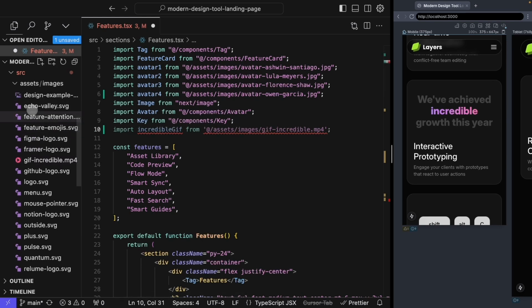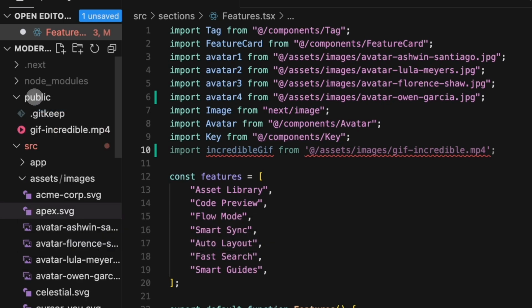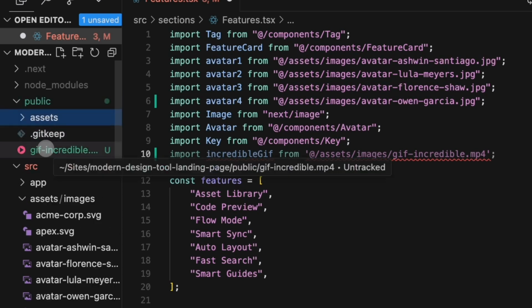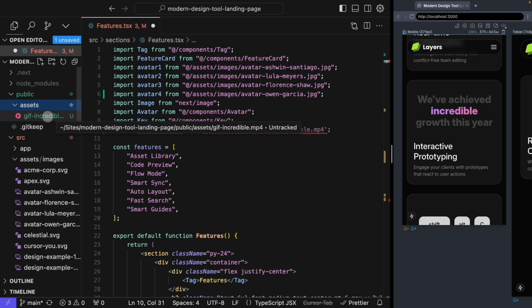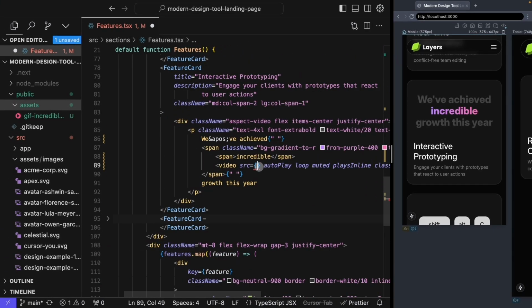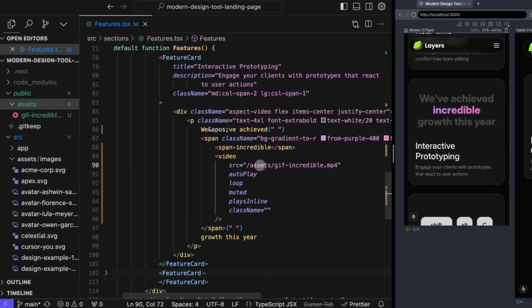So what I'm going to do is take this GIF incredible.mp4 and move it out of my source into public, and it's going to be inside of that. I'll go ahead and create an assets directory for it there as well. So I'm going to say new folder and create assets, and then I'm just going to move this right into there. And then we should have our GIF incredible.mp4 able to be referenced from a relative URL. So instead of importing that there, I'm just going to go ahead and remove that line. I'm going to come into my feature card and go ahead and set the source as /assets/GIF incredible.mp4, and then go ahead and save that.